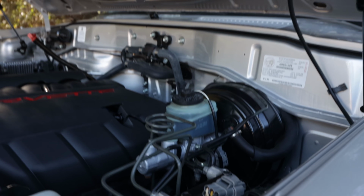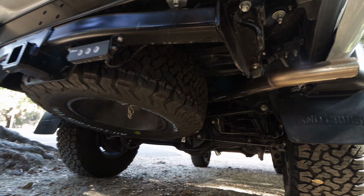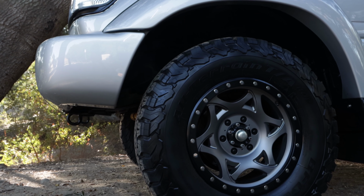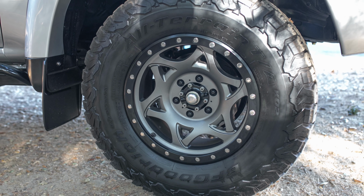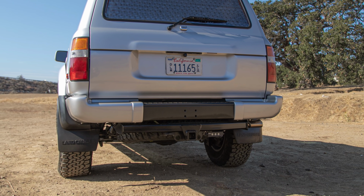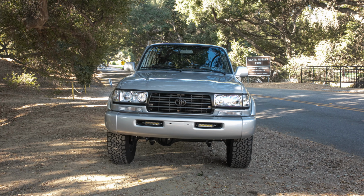The exhaust is all stainless steel. The center section and cats are ceramic coated. The tail and exit pipes, we left natural stainless, looks good with the silver body. The wheels on the truck are Walker Evans graphite simulated beadlock and BF Goodrich all-terrain tires. Those are 285/70/17.